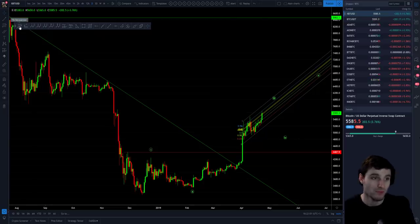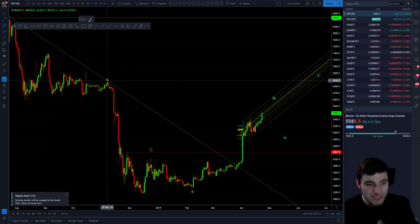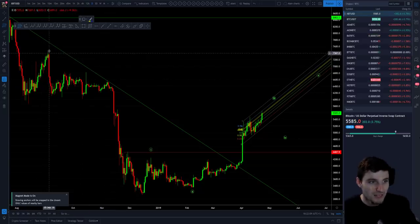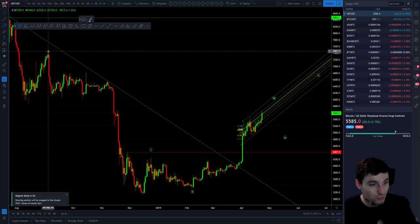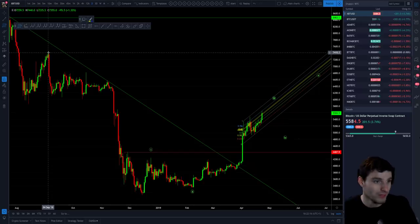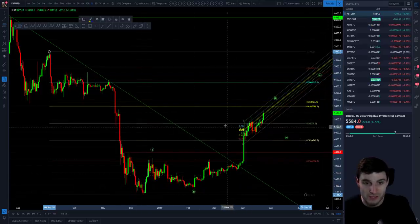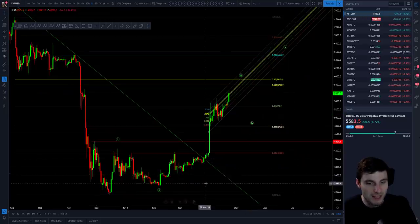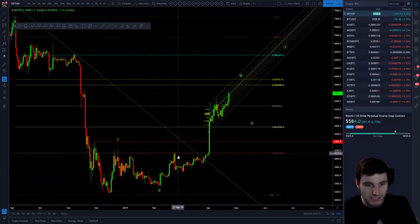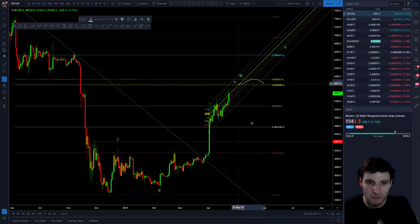Where am I taking my fibs from at the moment? I'll show you. I'm taking my fib from this resistance. Yes, you can take it from the 7th of November high, but at the moment I like taking it from this one on the 4th of September, because it seems to be more of an influential pivot point. So taking it from the pivot point on the 4th of September down to our low on the 15th of December, you can see how price was really rejected by the 236, then we found support on the 382, rejected from the 0.5, and now we're moving up to the high resistance area of the golden pocket.